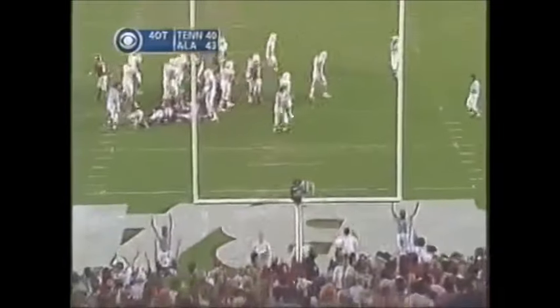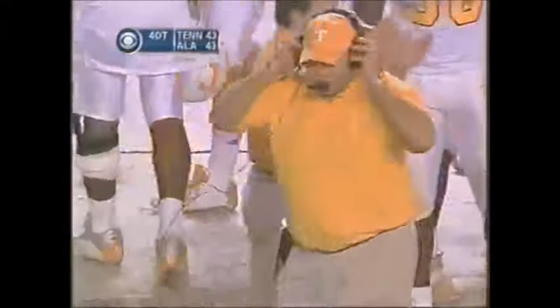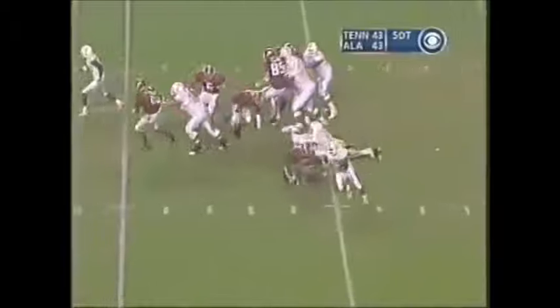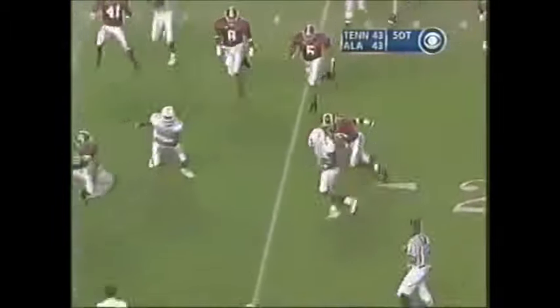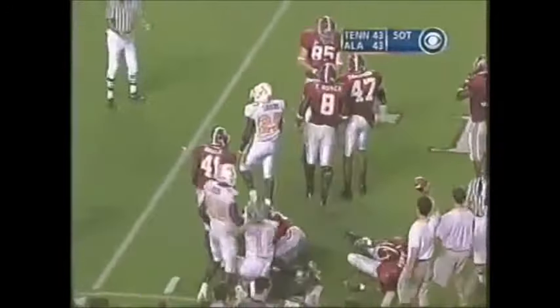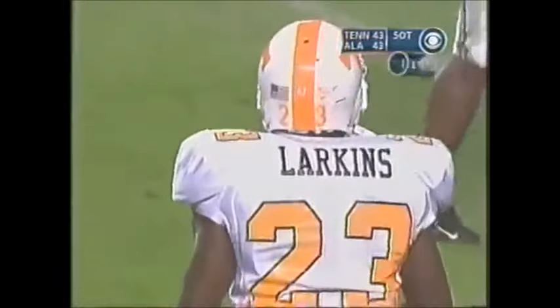Welcome to number five. The 25-yard field. Hit a big play on first down. Clawson hands it off instead, but he bounces to the outside. And this is Corey Larkins, who is on to spell Jabari Davis.